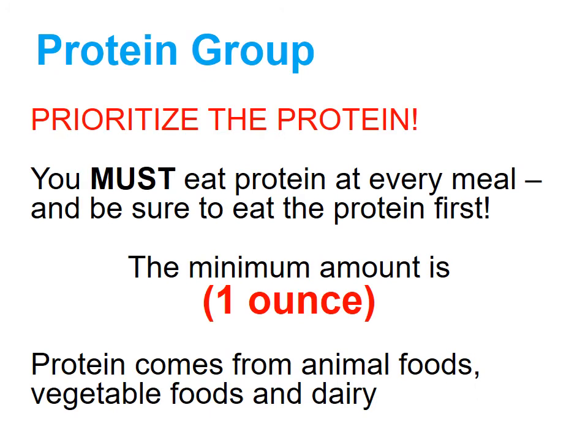The protein group is your priority. You must eat protein at every meal. The minimum amount is 1 ounce. Make sure you serve your 1 ounce of protein with a fruit or a vegetable.